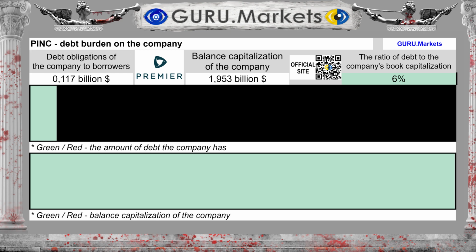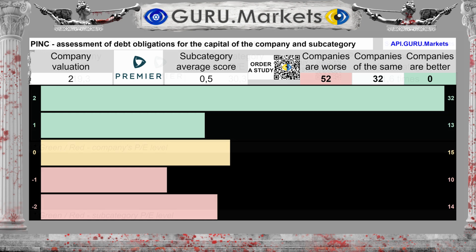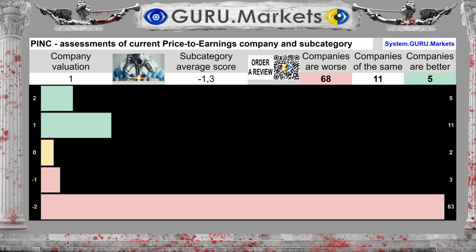Debt to book value represents 6% of the company's equity. Rating based on the level of the company's debt obligations: Very good, 2 points. The company's market value to earnings ratio is 19.3. The average in the subcategory is 30.3. This is 36% lower than in the subcategory. An assessment of the company's stock price to its earnings in comparison with the subcategory.